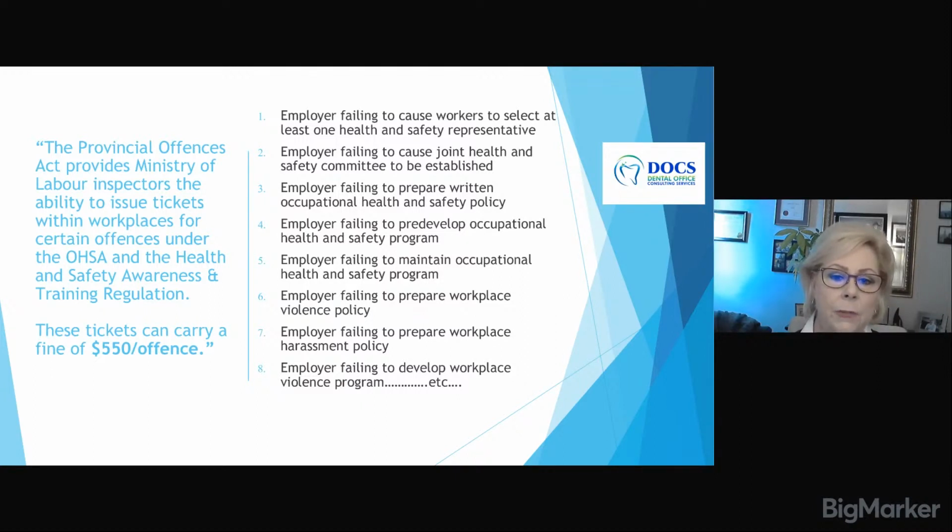An employer failing to prepare a written occupational health and safety policy can be issued a ticket as well. Employer failing to develop an occupational health and safety program. Employer failing to maintain their occupational health and safety program. The employer failing to prepare a workplace violence policy. The employer failing to prepare a workplace harassment policy, and an employer failing to develop workplace violence programs. So there's all kinds of reasons, and I just touched on some of them, and some of the more important ones as well.